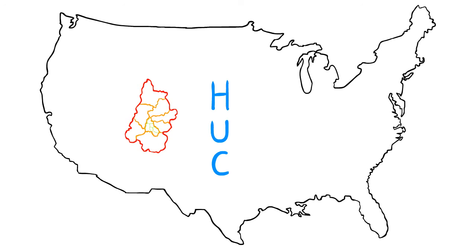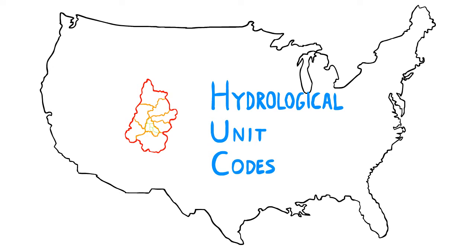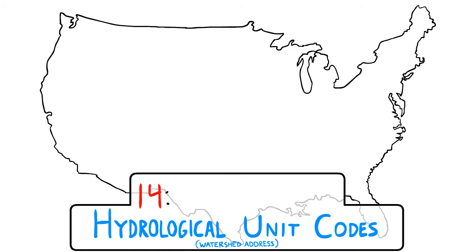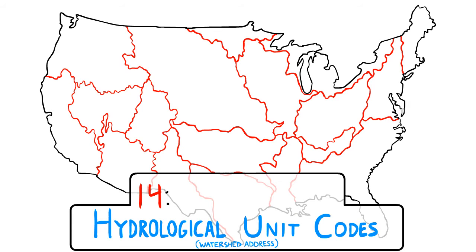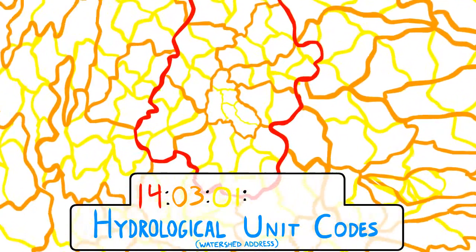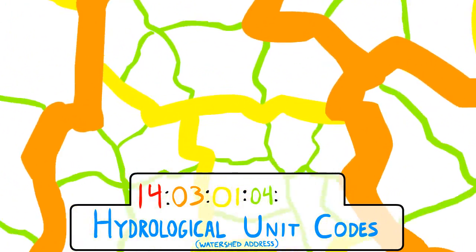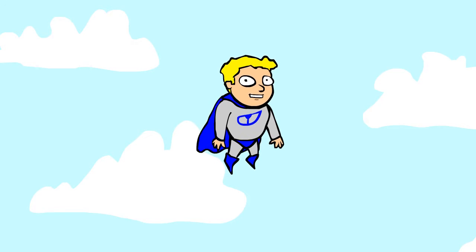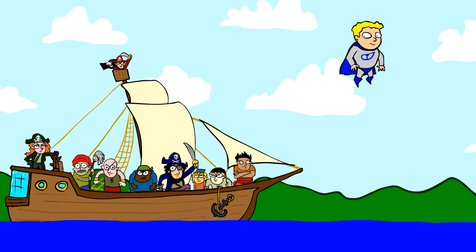We use HUCs, or Hydrological Unit Codes, which is just the fancy name we use for a watershed address. Think of it like a jigsaw puzzle. The first number represents one piece of a puzzle made up with relatively few pieces. The second number represents a more complex puzzle with even more pieces. You can keep breaking up the puzzle into more and more pieces until you get your full address. This is Jennifer's address. But no matter where you live, it's in a watershed. Arr! Right. I'm not talking about you guys.